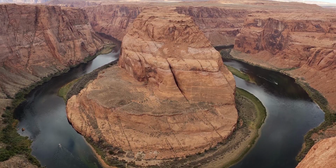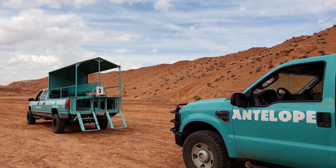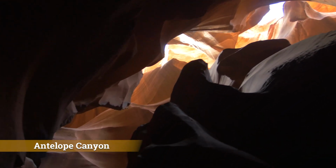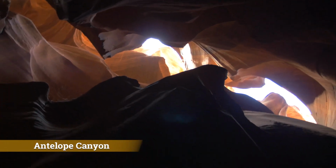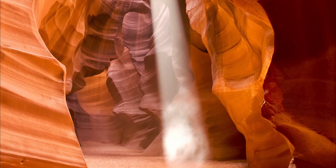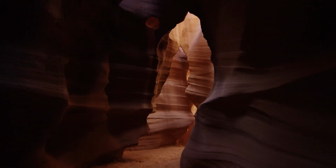Next, take the short drive to the city of Page for lunch and to meet with your Antelope Canyon tour operator. The Upper Antelope Canyon tour should be booked months in advance. I'd recommend a time in the middle of the day. Note that only between April and September will the light beams be visible on the floor of the canyon. Regardless, it's a great experience not to be missed.